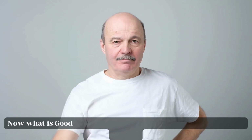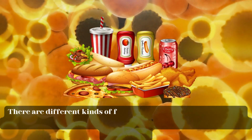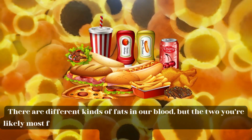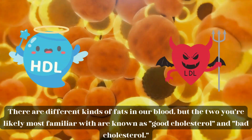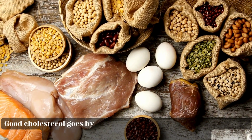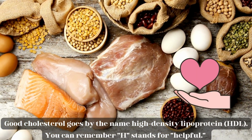Now, what is good cholesterol and bad cholesterol? How do they differ? There are different kinds of fats in our blood, but the two you're likely most familiar with are known as good cholesterol and bad cholesterol. Good cholesterol goes by the name high-density lipoprotein. You can remember H stands for helpful.